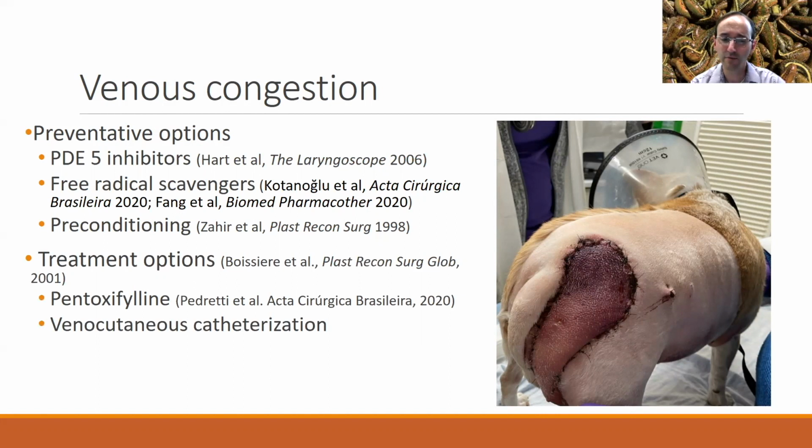In human medicine, a superficial vein in the flap can be catheterized to allow intermittent drainage. Alternately, the vein can be anastomosed to a deeper regional vein using microvascular surgical techniques. However, these methods would be challenging in veterinary species.